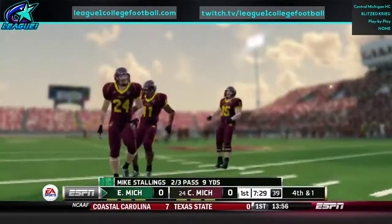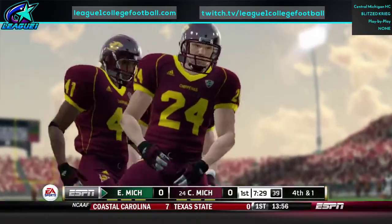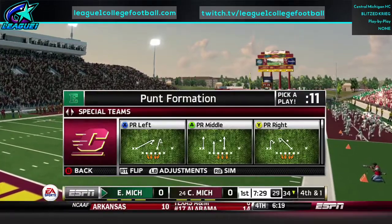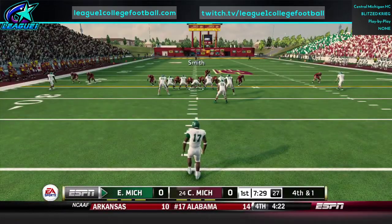When you feel pressure like that, the worst thing you want to do is just to throw the ball into coverage. He got away with one right there. He's very fortunate. Next time, he should just throw it away out of bounds.